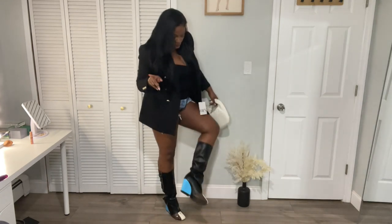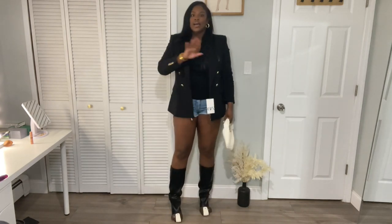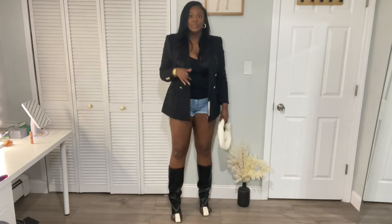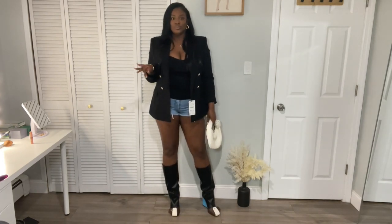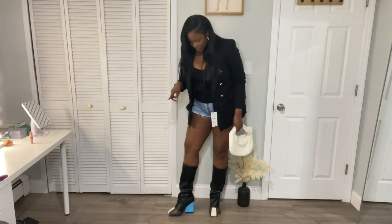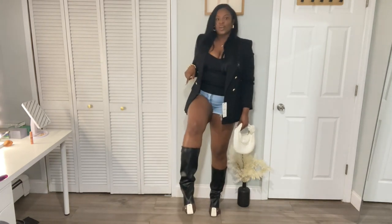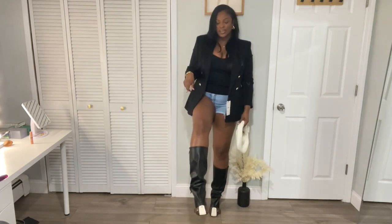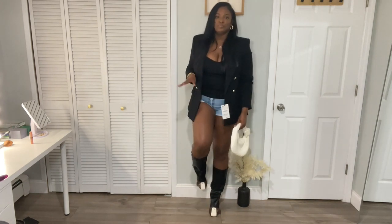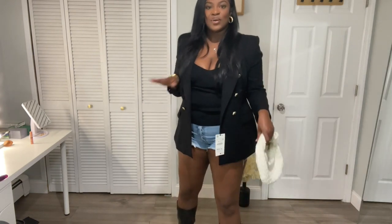The heel isn't like crazy high. It's so supportive. And I can't walk in heels, okay? But these, I can get through a night with these. What I also love about these boots is that you can play with a number of colors in it because the heel is blue, you have that little white strip in the front, you also have brown, and then the boot itself is black.